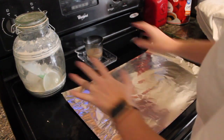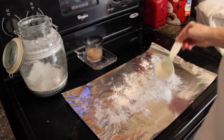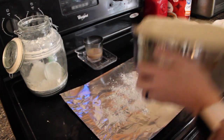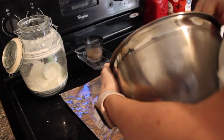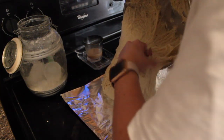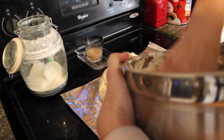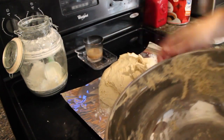All right, fresh sheet of aluminum foil. Sprinkle. I would say that is a bowl full of bread. So you have to kind of gently peel it. It'll be pretty warm. This way. Horribly right-handed. I always scrape the inside of the bowl too. No sense wasting any of it.